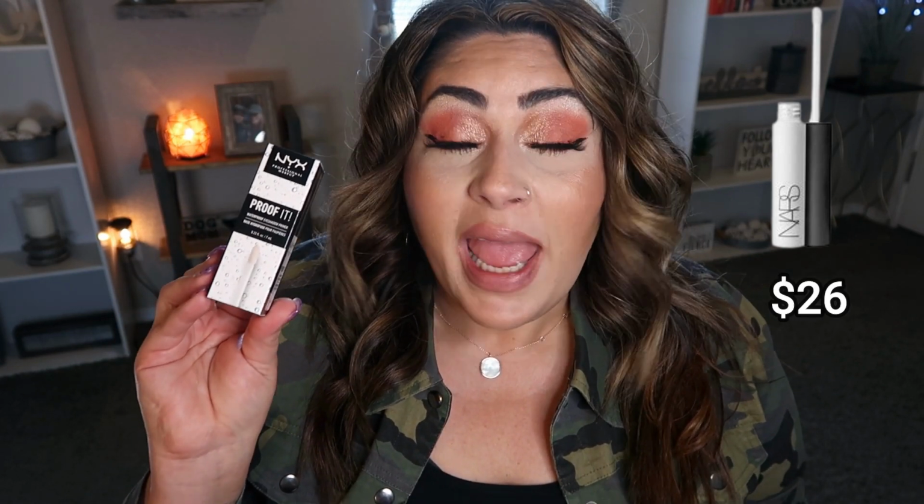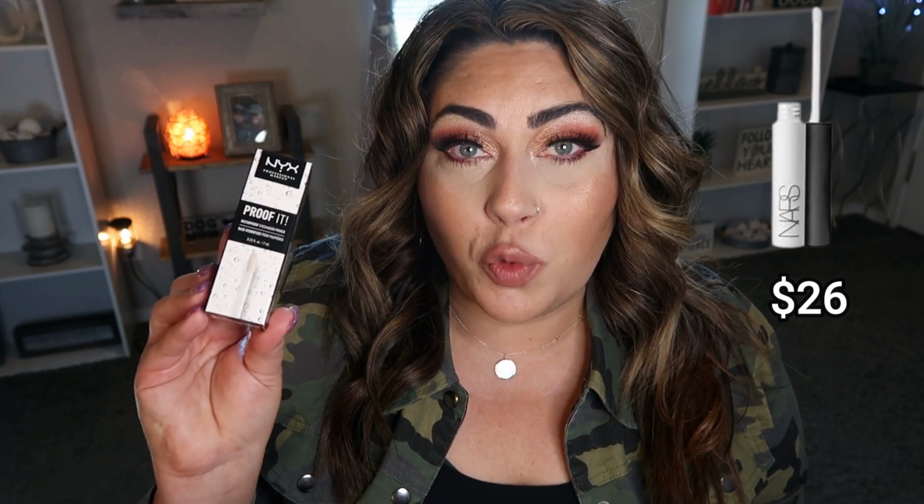This is a dupe for the NARS Pro Smudge Proof Base. Again, I don't notice any difference between the two products. This one is only $7 and the NARS is $26. And again, I don't notice the difference. I do prefer the clear and I really enjoy that this is waterproof. I think it makes a big difference in the wearability of the product.